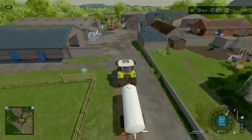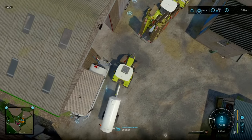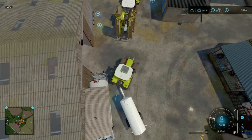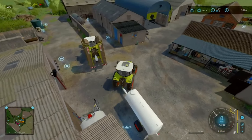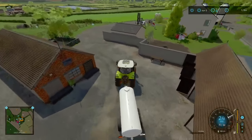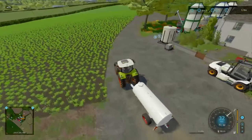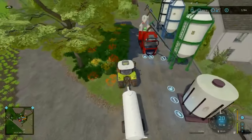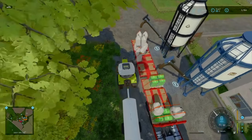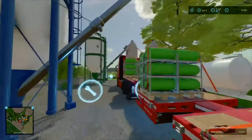So yeah, here is our new large diesel tank. I'll say it just about fits. Subjective, that is. Go. And now we'll grab the herbicide and we'll just unload it that way. Is that full? Yeah, that's full.